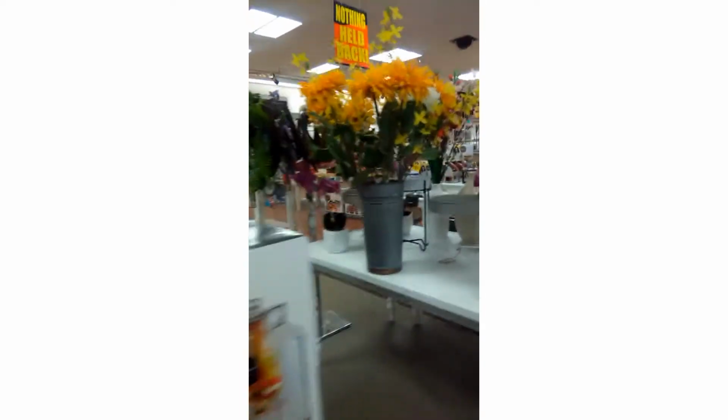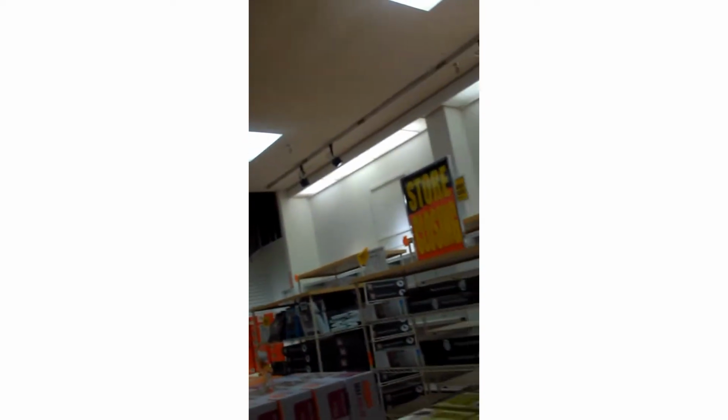Here's the housewares section. Now this area is going to look very vintage. The floors look like the original floors, like you could find in a kitchen or something. I mean, you don't see floors like that in a modern department store. Just look at that. It's reddish and orange, just 70s looking colors there. And there's a stairway. I don't know where that goes. Probably a storage area or something.